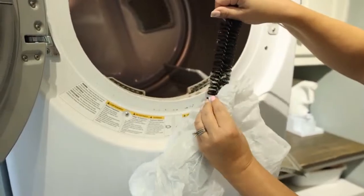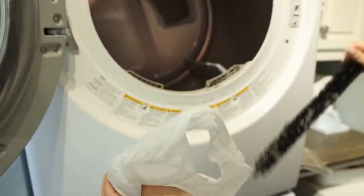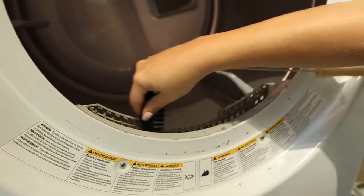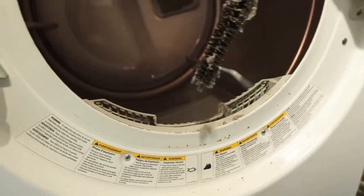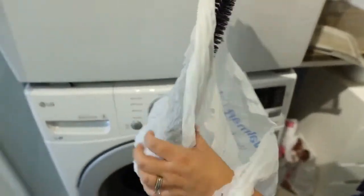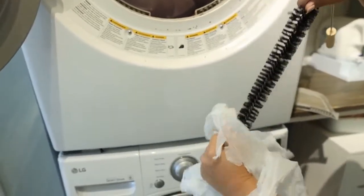It's great to have. You can also use it to clean lint out of the hose part of your dryer vent as well. It kind of just reminds me of a giant straw cleaner. I don't know if you guys have those little straw cleaners, but that's what this reminds me of. It's like a giant version of that.